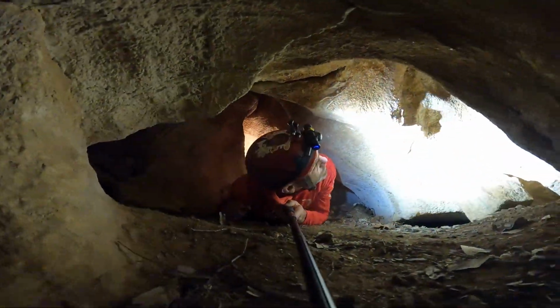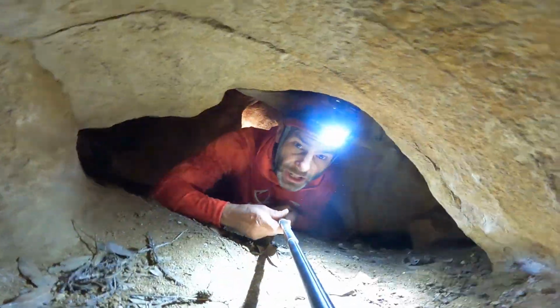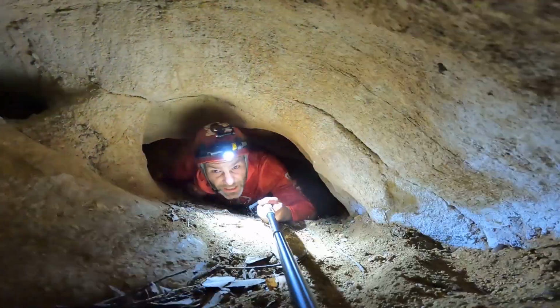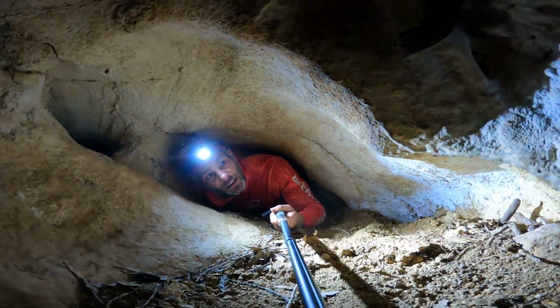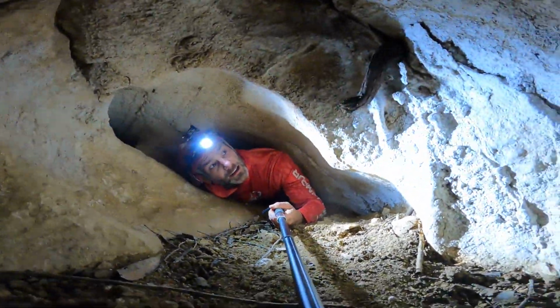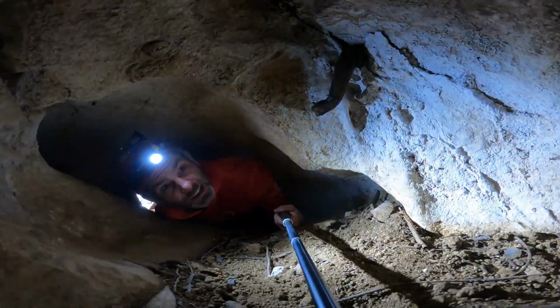I wonder if that can be pushed. It hasn't been dug out. There's a chimney passage. I'll show you some of these formations on the way out. Seems to be, oh, roots, plant roots.